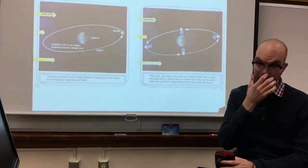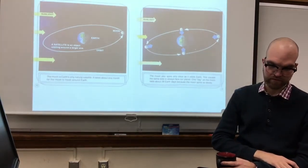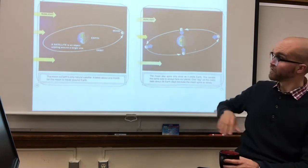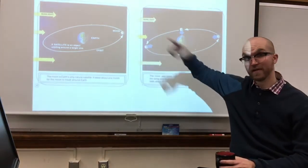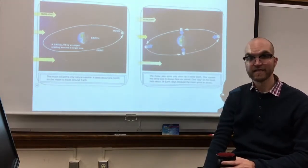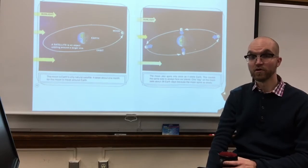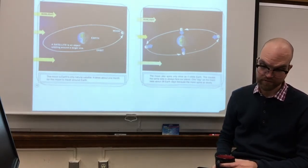The moon is Earth's only natural satellite. It takes about 1 month for the moon to travel around the Earth. And we've learned in our class that a satellite is an object that orbits around a larger one. So we have one natural satellite and many, many thousands of what we would call artificial satellites, satellites that humans have made that also orbit around the Earth.